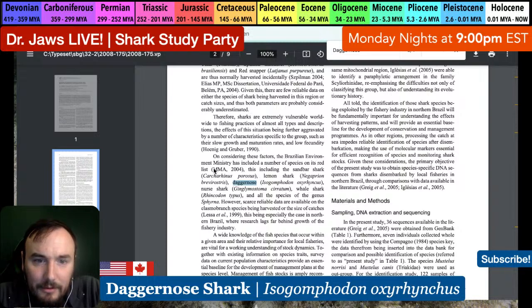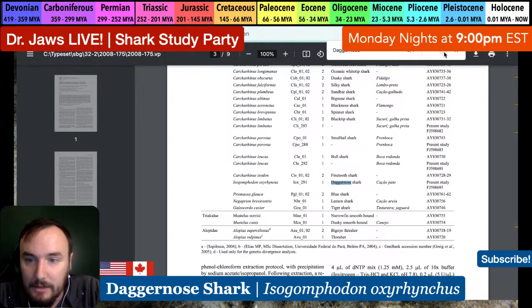Of concerning these factors, the Brazilian Environment Ministry has included a number of species on its red list that include the sandbar shark, lemon shark, daggernose shark, nurse shark, whale shark, and all species of the genus Sphyrna, so the hammerhead sharks. However, scarce reliable data are available on the elasmobranch species being harvested or the size of the catches, this being especially the case for northern Brazil, where research lags far behind growth of the fishing industry. Yikes. Let me read that again. This being especially the case in northern Brazil, where research lags far behind growth of the fishing industry. So that's a really sad fact.